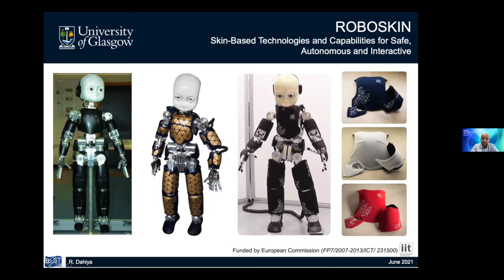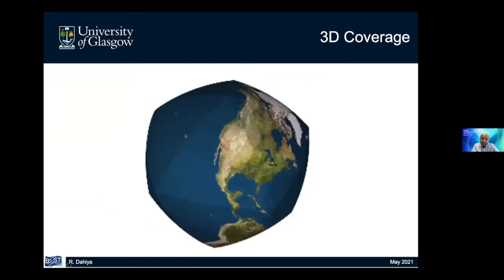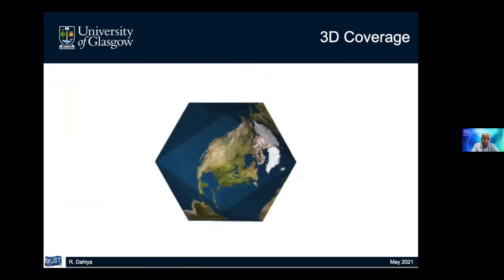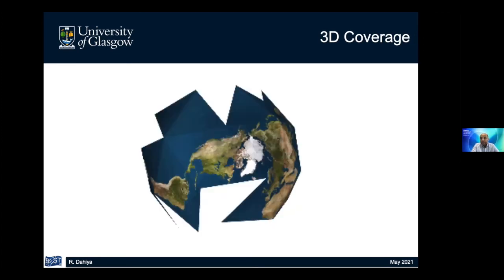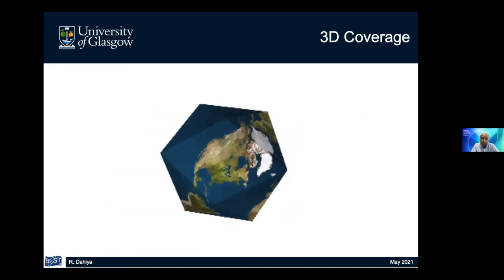On the left-hand side is the humanoid robot iCub without skin. This is the skin without package, and here you can see a packaged version of the skin. The interesting aspect of this approach was that it used a triangulation technique. Those who are familiar with computer imaging know that triangulation is used for 3D imaging, and that knowledge was brought here into hardware, which is an interesting aspect.